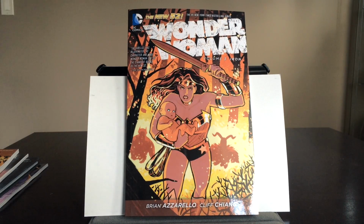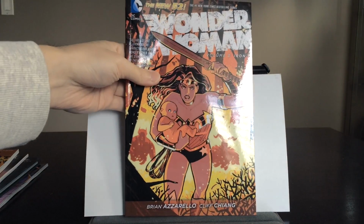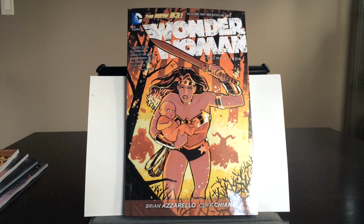Next up, we have some... Oh, I jumped over to DC. We have Wonder Woman, Volume number 3, Iron. Big fan of Wonder Woman, but I decided to go with the trades instead of the single issues because I was just reading too much, and I really want to have Wonder Woman in trade because it's Wonder Woman. Written by Brian Azzarello, art by Cliff Chiang.